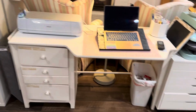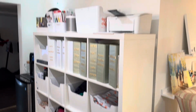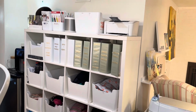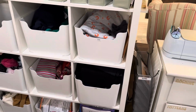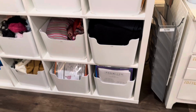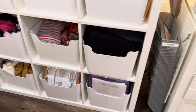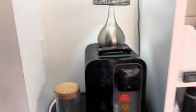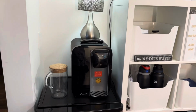Here's my desk, which has my Cricut stuff. There's a couple things in progress over here. And then here's my pattern station. And my knits. This is t-shirt material. And all my indie patterns. Little water and little fridge, which we already had. A lot of the stuff we already had. We already have those extra water filters.